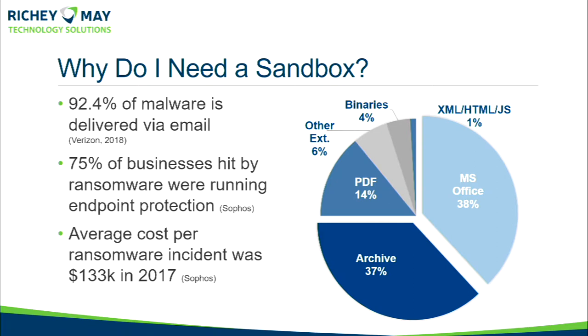But a couple statistics. I always like to start my slides with what's the point of the talk. And so I think 92.4% of malware being delivered via email is one of the key pieces of why we started building our sandboxes out. We get a lot of cases where there's different malware or phishing attempts that come in, and we needed something to quickly test these things out. 75% of businesses hit by ransomware were running endpoint protection. So even with your EDR solutions, Cylance, Carbon Black, McAfee, whatever you have in your environment, we still saw the need to be able to test things that got past that.